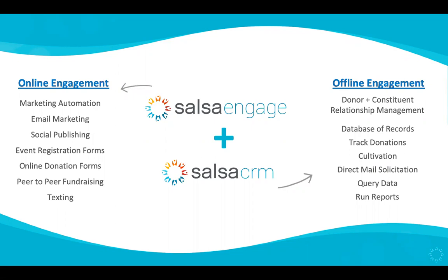But all of that information, everything we're doing online, all of that is syncing back into Salsa CRM. Right, so very much your database of record where we're housing all of our constituent records, reporting on all that information. Also, any kind of offline gifts, checks, cash, the records of those transactions we can enter straight into there. You can pull lists for direct mail and different things along those lines.